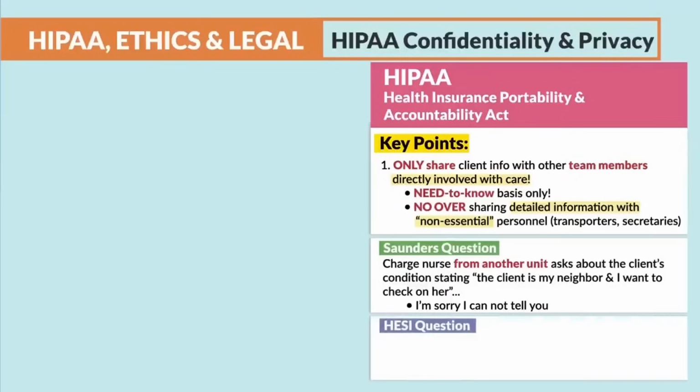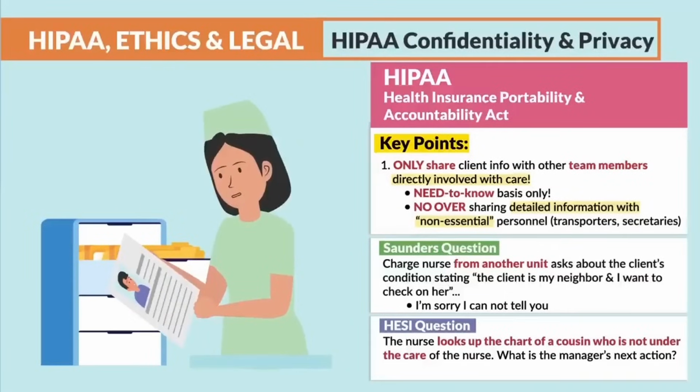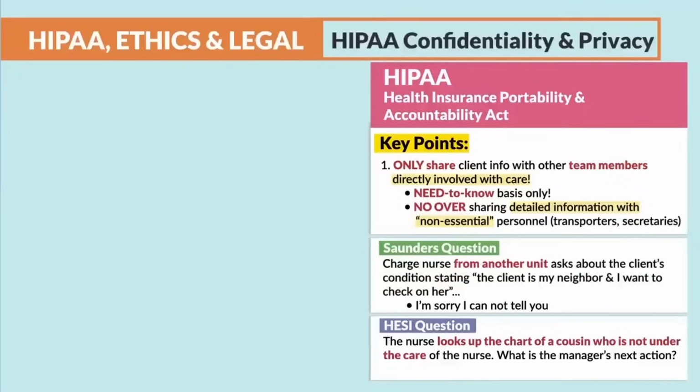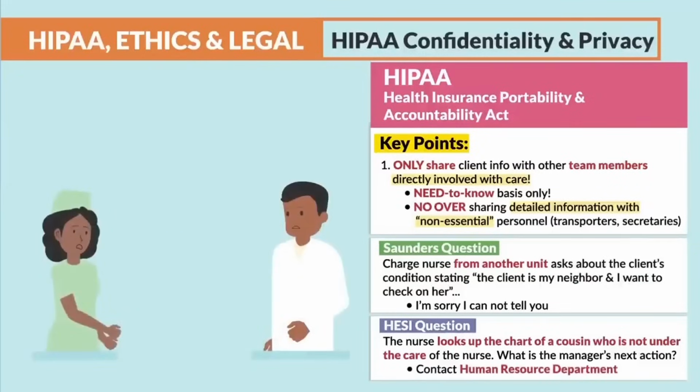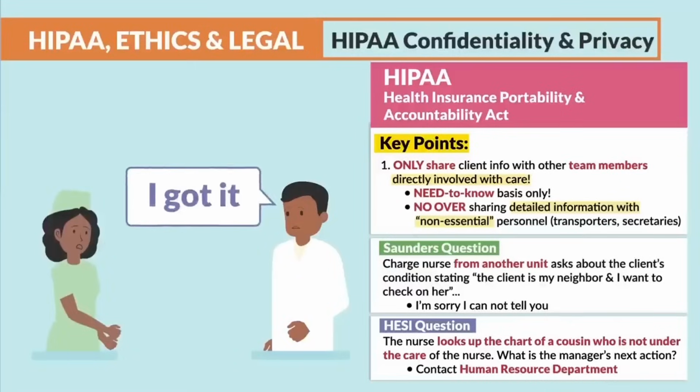Now a HESI question. The nurse looks up the chart of a cousin, who is not under the care of the nurse. What is the manager's next action? Correct answer, contact Human Resource Department. Yes, HESI states that there's a breach in confidentiality, which can lead to termination. But HR should be contacted and they should be made aware.